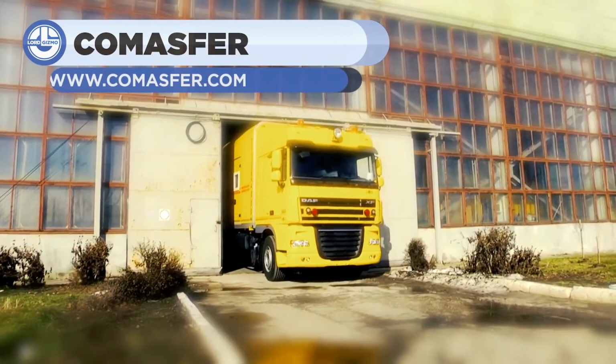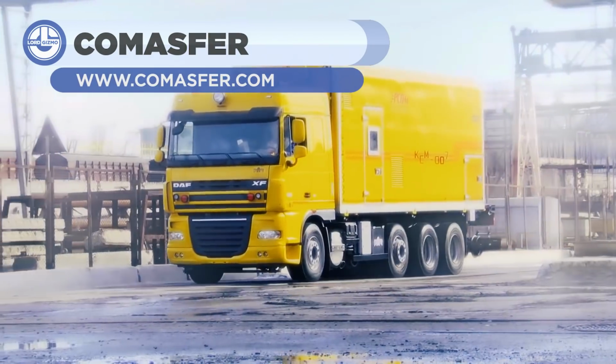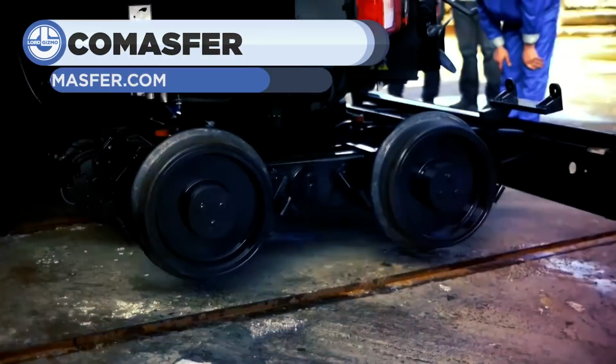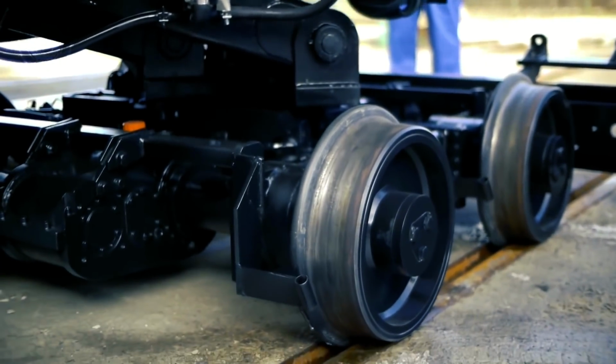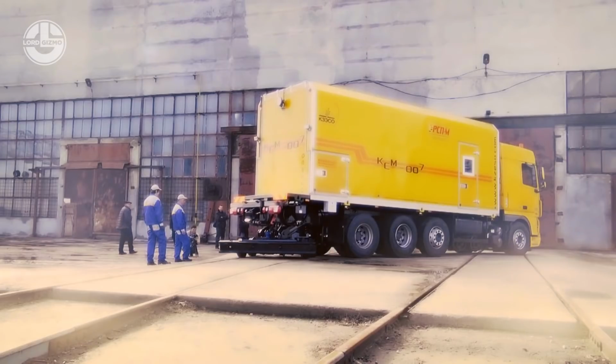Generally, railway tracks are built far away from roads. Thus, it takes a lot of time to transport necessary equipment to the site of railway construction. Thanks to COMASFER, the company built a unique road rail welding vehicle.